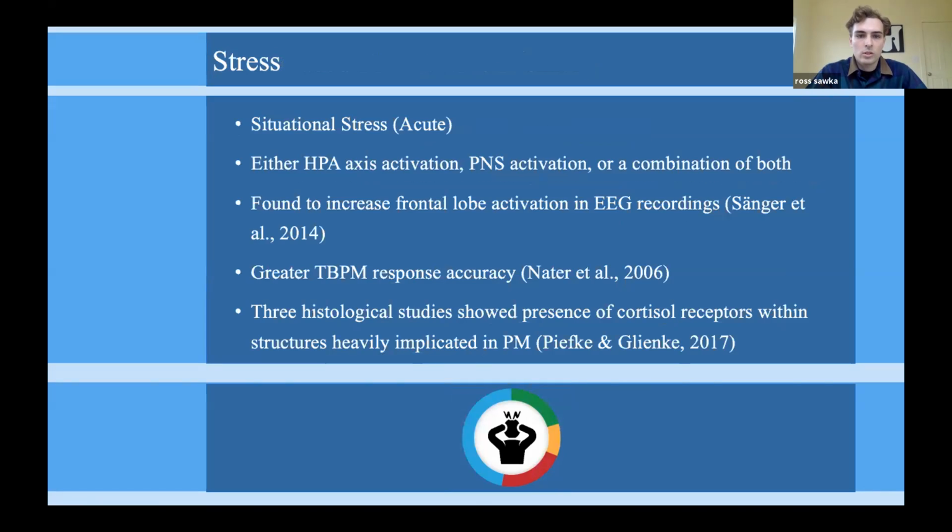Stress, situational stress or acute stress, includes HPA axis activation, PNS activation, or a combination of the two. It has been found to increase frontal lobe activation in EEG recordings. Additionally, greater time-based response accuracy has been noted in response to stress, and 3 histological studies have shown the presence of cortisol receptors within structures heavily implicated in prospective memory.